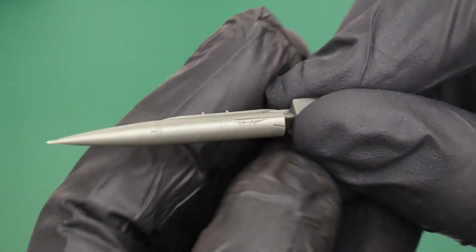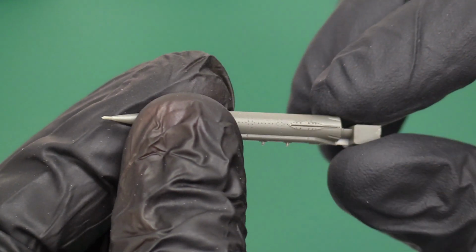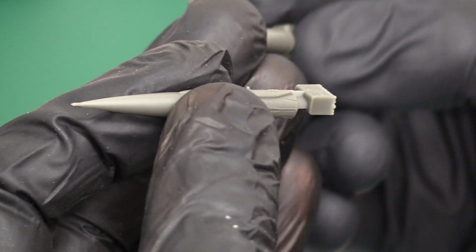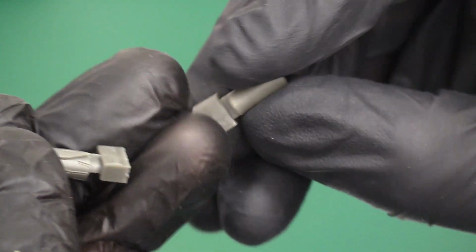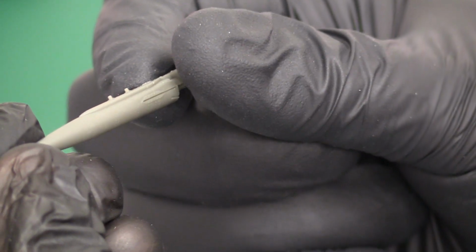And that's where your fins go. There. And there. And then we've got the back end section here. It's just got these like vents at the back. So again, those 2 lumps have got to come off. But it's really detailed, you know.